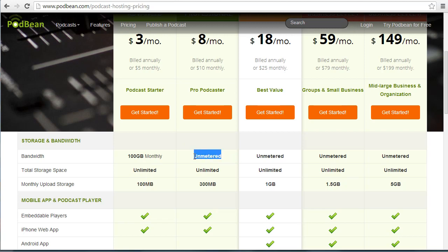The bandwidth, when you get 100 gigabytes, that's a lot, and unmetered means unlimited. So that means you can have 300 megabytes of storage, which I will admit, 100 megabytes is a good amount already. Generally speaking, one audio file is about 2 to 3 to 5 megabytes. So even with the $3 amount, or the 300 amount, you have a good amount of space. So Podbean is another great site to go to.